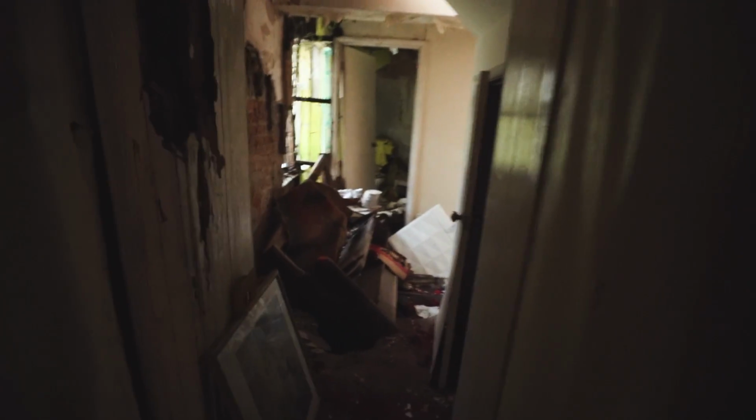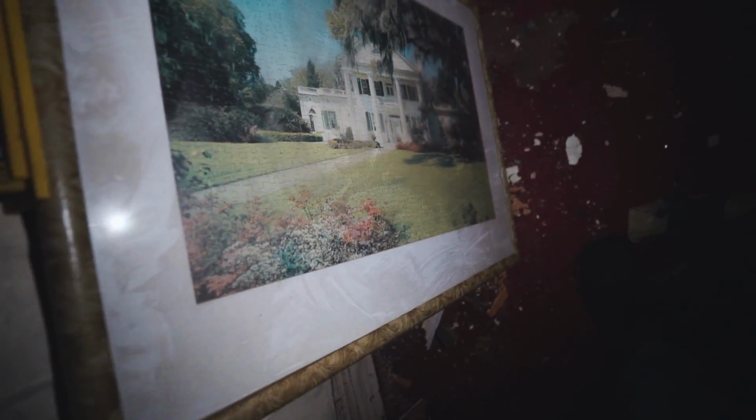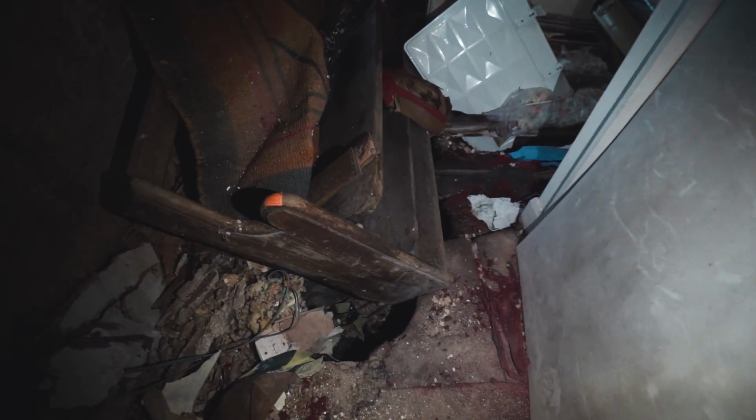I should watch where I step though. Probably not even going to walk over here. Some house. Look at this. Definitely not safe.